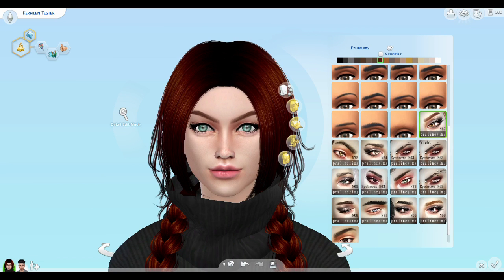Her eyebrows are by Pralinesims. Imagine that. Pralinesims does quite a few eyebrows and a lot of makeup and skin overlays and whatnot, and they're all really good. This is part of a set that was bundle number 8, which includes 64 through 69. It was published January 11th. We'll focus on more of those particular eyebrows later. I just wanted to say this, and then we'll go back and focus on that a little bit later.